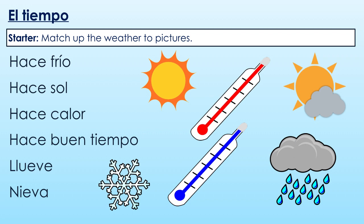So the first one, hace frío. Frío. What does that make you think of? Hace frío. Frío means cold. So hace frío goes with the blue thermometer because it means it's cold.